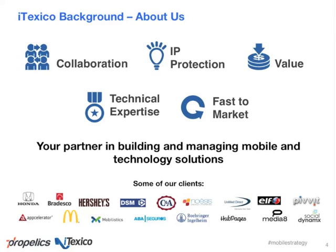Collaboration: iTexico's goal is to become an extension of existing development and support teams, whether that be virtually through the Guadalajara Development Center or on-site teams at client sites in the U.S. IP protection: with their development center located in Guadalajara, and because of NAFTA, client IP is given the same level of protection as a company based in the U.S., which is important for many of our clients.